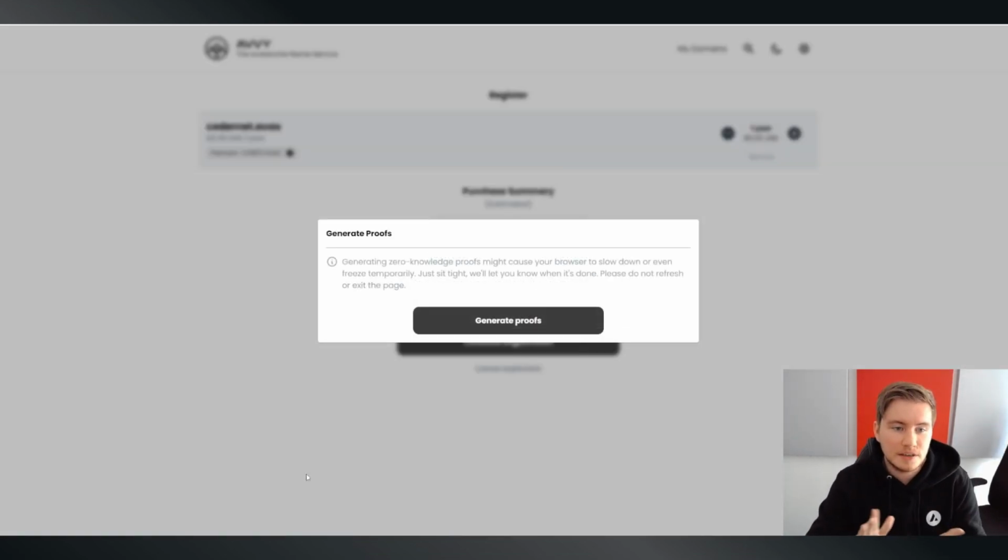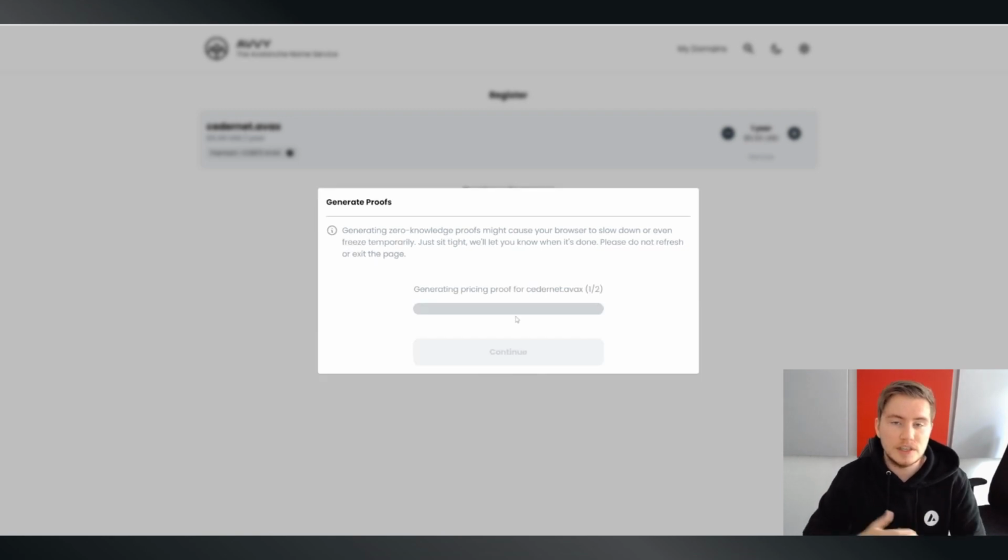Next, you'll get to this little pop-up about generating zero-knowledge proofs. That's just because the domains have 2 options, which we'll get into in a moment. But essentially, the first proof is to enable keeping your domain private. And the second proof will be to check whether your name has the right fee for the amount of characters it has. So you can press generate proof, and it will generate 2 proofs.